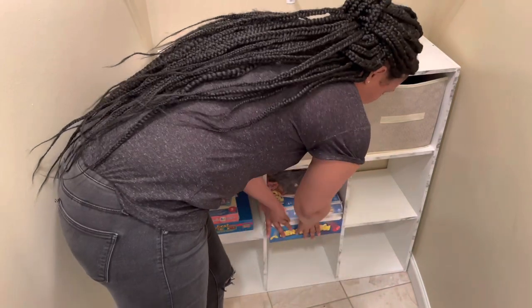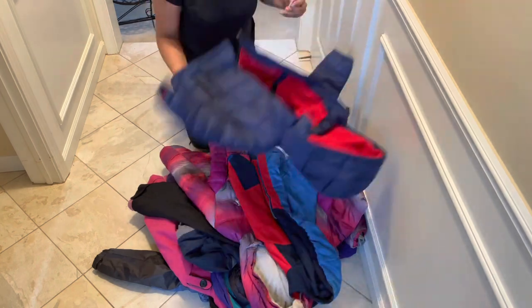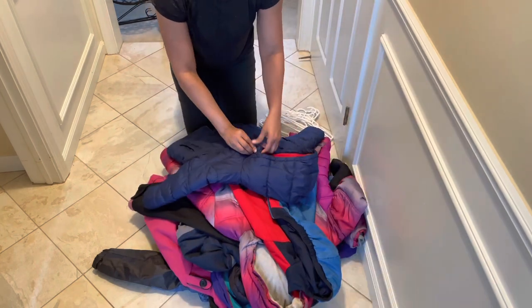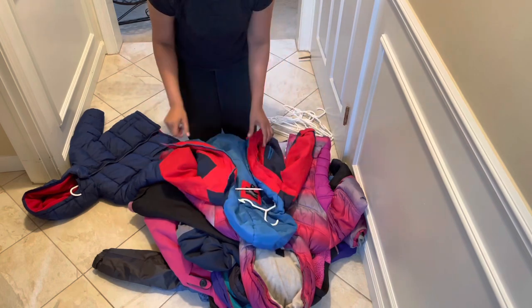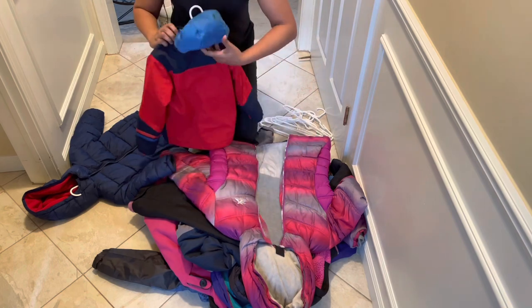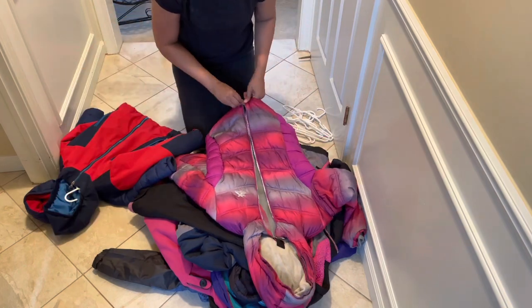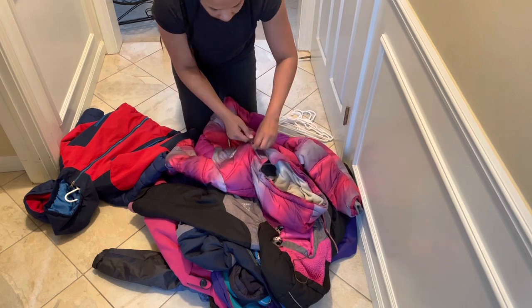Next, I'm going to be adding the games. We have so many games in this house, and I just wanted a centralized place to have them. I still have more in the basement, but I wanted to have the main ones at least up here so the kids can have, because we do have game night at least once a week, it just makes it so much easier just to have it in a centralized location.